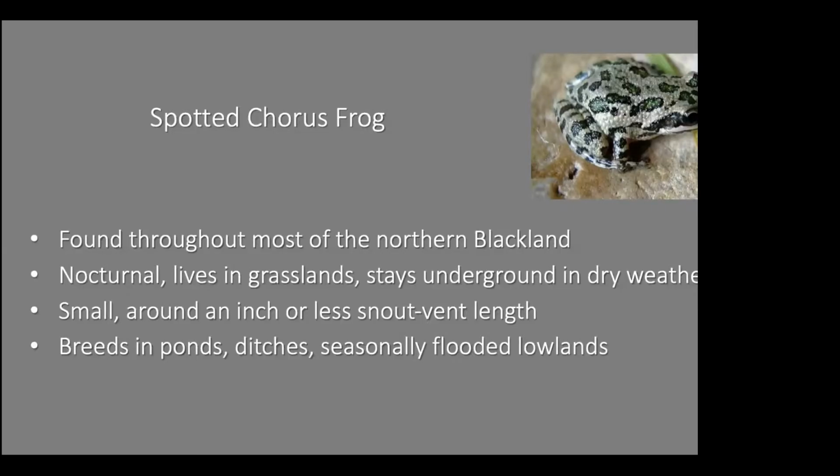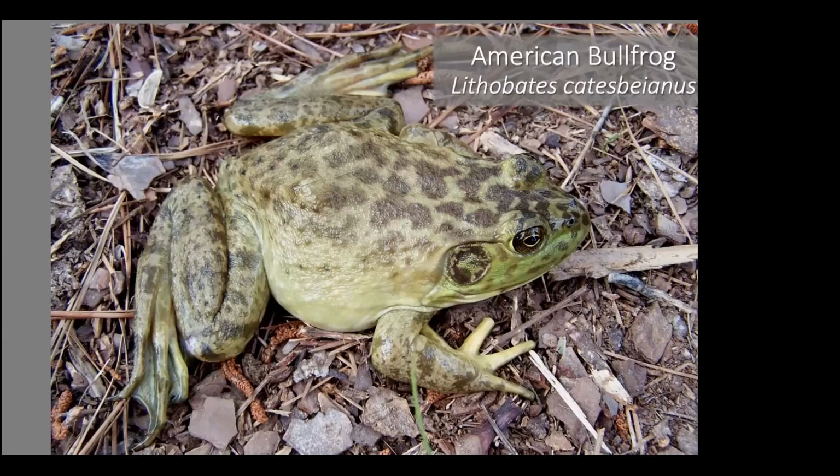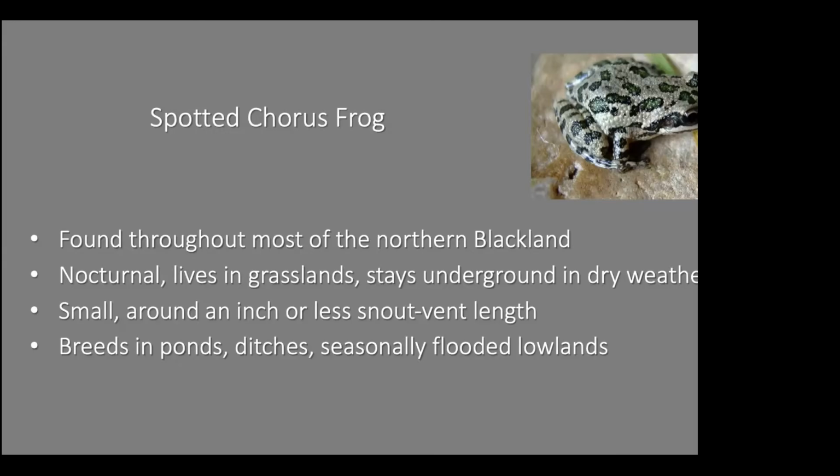Almost sounds more like what you would expect a frog to sound like, right? It's kind of like running your thumb over the teeth of a comb. And they're found through a good bit of the northern Blackland. And here we go. They stay underground in dry weather, but they come out in spring or late winter after rains and breed in roadside ditches and small ponds and temporary pools.